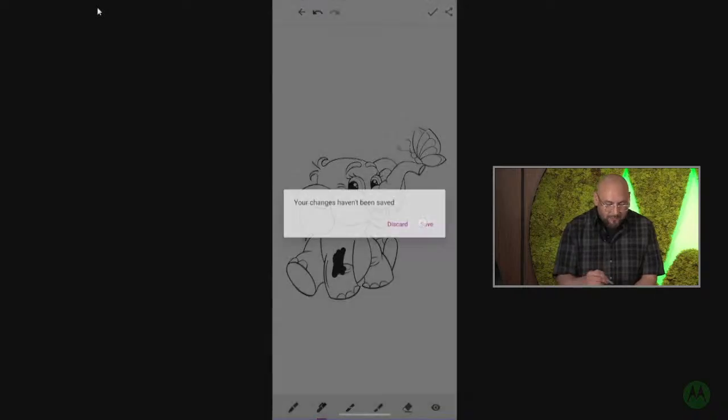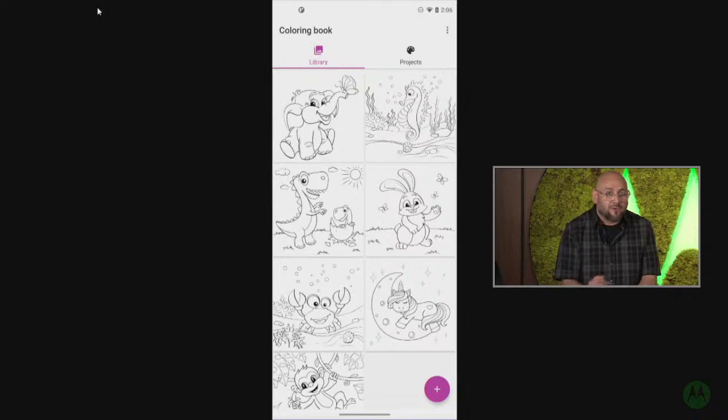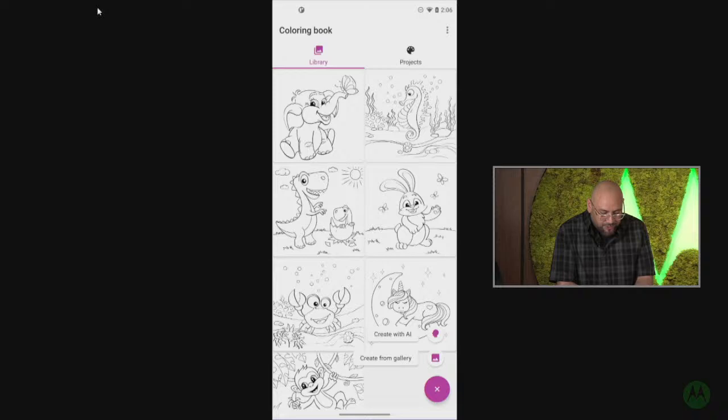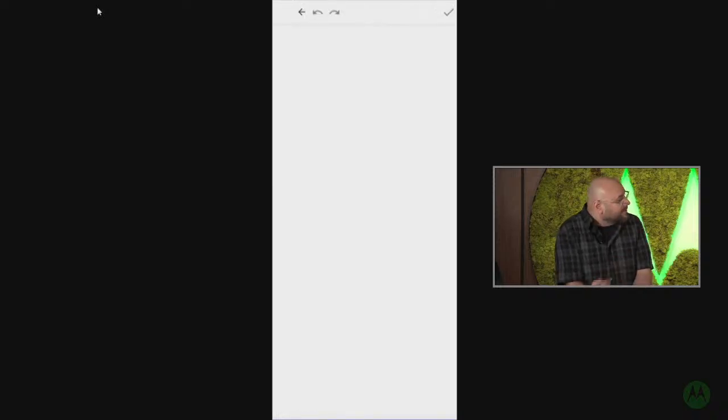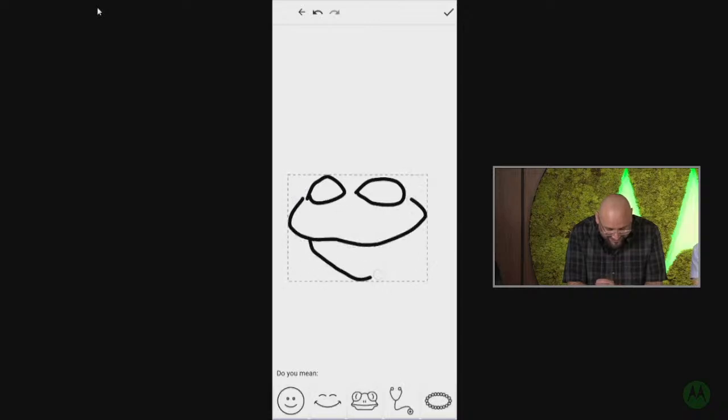But let's say you run out, right? You colored all of these pages. Now I want some more. Let's add some more. See that little plus sign there at the bottom? Let's tap on that. We could actually create with AI. Give me something to draw. I'll draw. Adrian, I want to see a frog. A frog? Yeah. Okay. Give me your best frog right now. On the spot. I don't know if we practice frog. Okay, so let's see. Let's do frog. That's a good little froggy. Look at that. He's a pro.